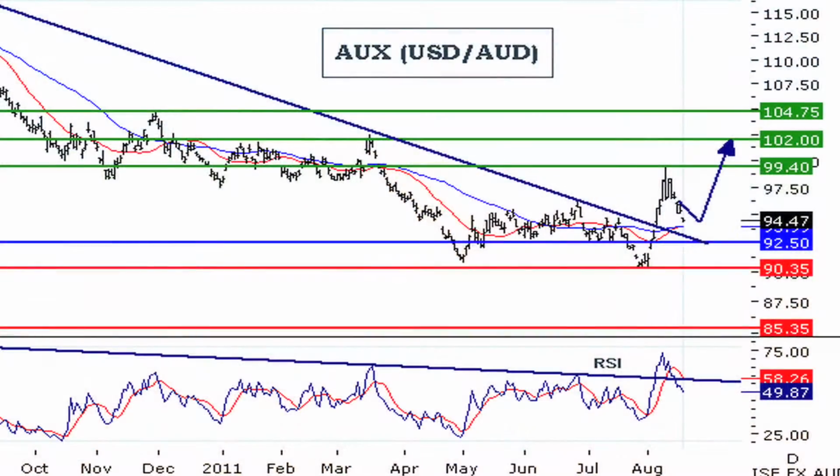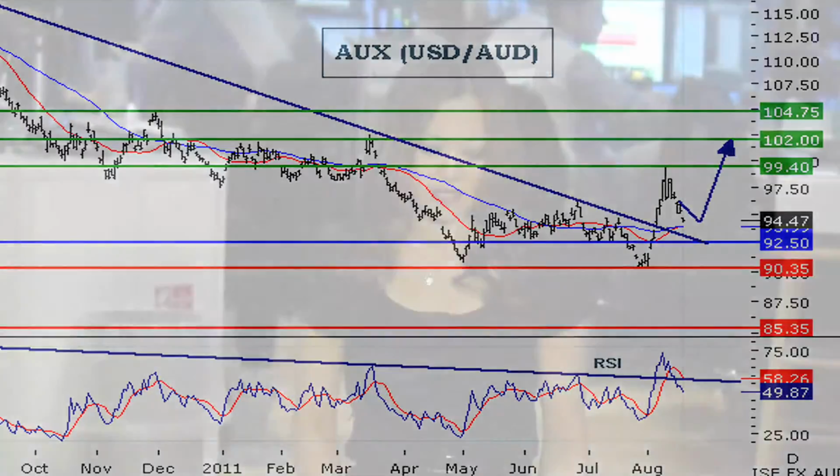And in our next segment, which is your IC FX options daily trend report, we'll start out with a look at the AUX, the U.S. dollar against the Australian dollar. Now, for that pair, the U.S. currency against the Aussie is posting a technical rebound in a bearish trend. That pair has broken above that bearish trend line, and therefore the preference of trading central analysts is long positions above 92.50, with targets coming in at 99.40 and 102 in extension.